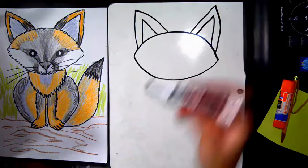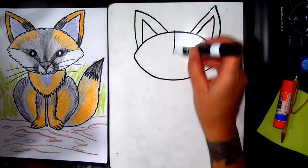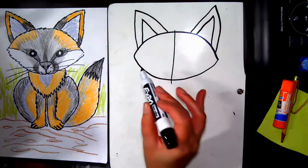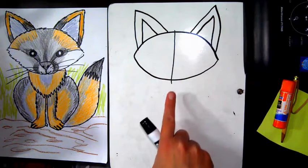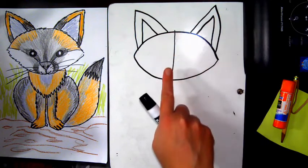Okay, what I like to do right now is make a line right down the middle. I'm going to erase this line later. We've done this before with drawings. This helps me understand where the line of symmetry is in the fox's face. Okay, it helps me understand the line of symmetry.